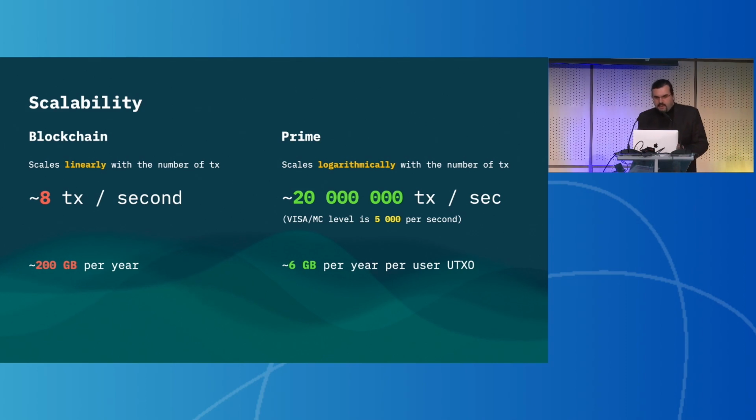So this system potentially can scale to the level of something like a solar system scale civilization. And the price of that is that the user will need to keep just 6 gigabytes of data per year per single seal, and the system is structured in a way that most of the state under different contracts is reusing the same seal.